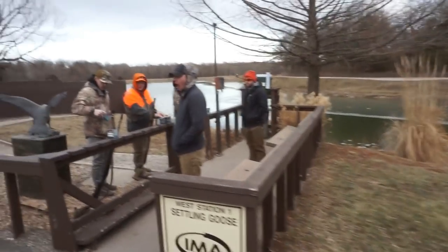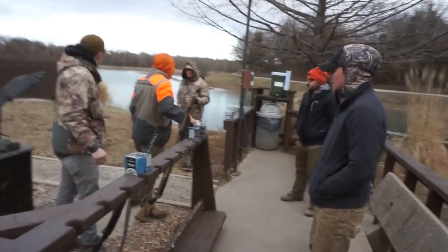Well, this is how it goes. You grab your gun and you walk down to the skeet range. It's right down the hill here. We're gonna walk down the hill and go shoot some clays. Look at this. We're shooting clays on the water. That's a first for me.